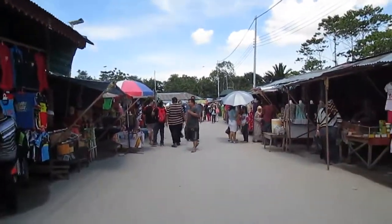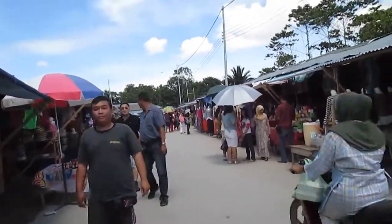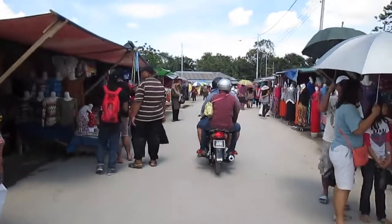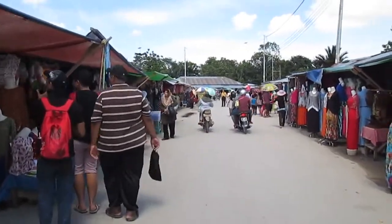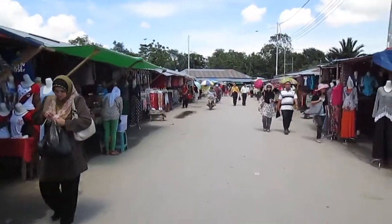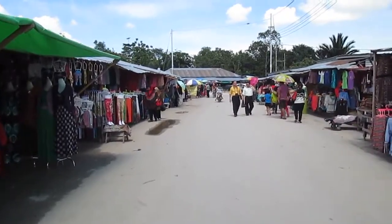So it's not that hot anymore, thank God. The sun has been blocked by the clouds. So I guess it's almost at the end of the line. To the end of the line. Damn, it's hot.